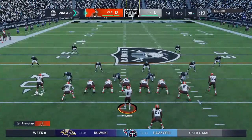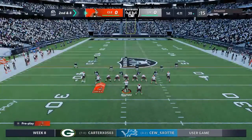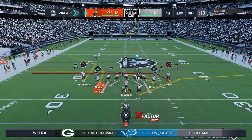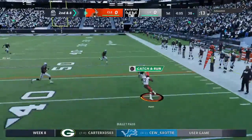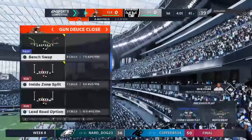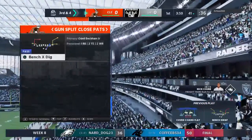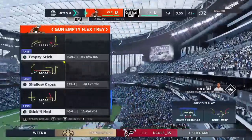The last run good for 2. Here's 2nd and 8. Working out of the gun, Mayfield gets this to Kareem Hunt, his running back. And this winds up a gain of 4 to the 41. Complete. It's a 4-yard pickup, and that's going to bring up a 3rd down.